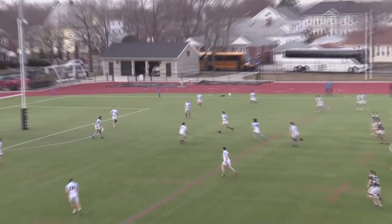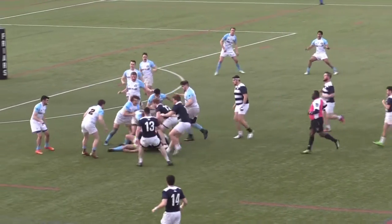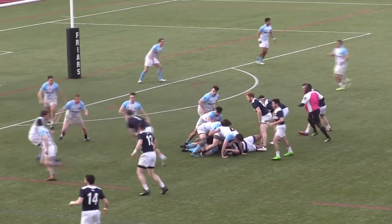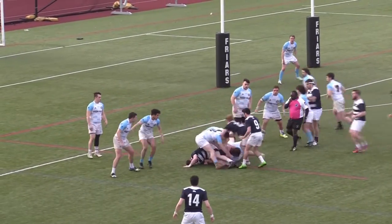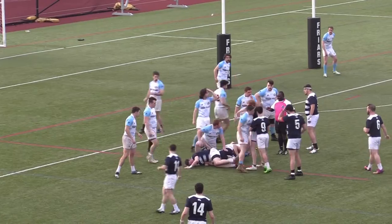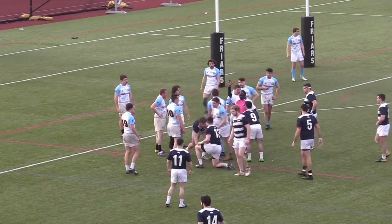Game's underway. Taken by Rohde. Ooh, nice pickup there. Came off the side. Roger Williams is right down, getting close to the try line. Ref blows the whistle. Do you remember this ref, Bing?